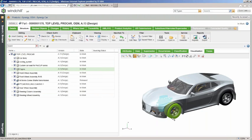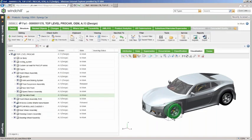If I were to select this tire within our system, no matter how deeply it's buried into our hierarchical structure, I can navigate, I can see where that is within my bill of materials. So if I need to know exactly what something's named within my visualization, I can simply select in my visualization, and it's going to bring up its proper name within my bill of information. Or if I need to know exactly where spatially in my assembly a particular component is, I can select that within my bill of information, and that's going to select that object within our visualization.